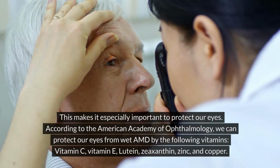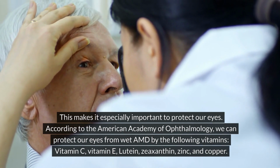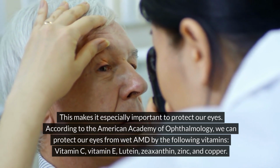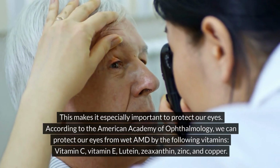This makes it especially important to protect our eyes. According to the American Academy of Ophthalmology, we can protect our eyes from wet AMD by the following vitamins: vitamin C, vitamin E, lutein, zeaxanthin, zinc, and copper.